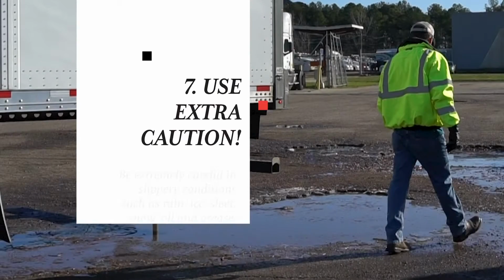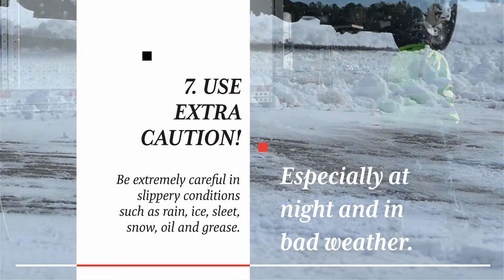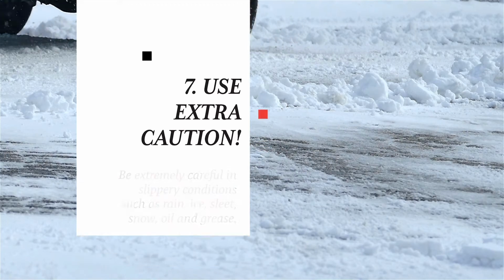7. Use extra caution in bad weather and in the dark. Watch where you place your feet. Use your vehicle's stepping surfaces and handholds as you enter and exit the cab. Be especially careful when you encounter slippery conditions, such as rain, sleet, snow, oil, or grease. The back end of a truck is extremely hazardous and causes many slip and fall injuries.